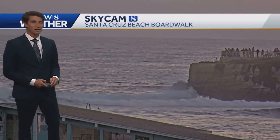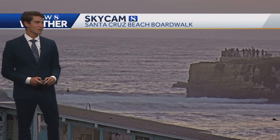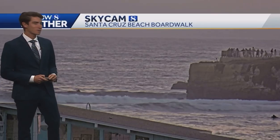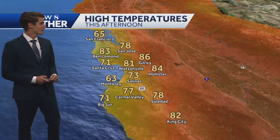Pretty beautiful out there. We have the low clouds moving in along the coast, and then also some high clouds making for a pretty nice sunset out there. There's also actually the return of some surf across the central coast, about 4 to 6 feet throughout the day today. And I've been watching this camera for the last hour or two. Looks like some guys are getting some good ones out there.